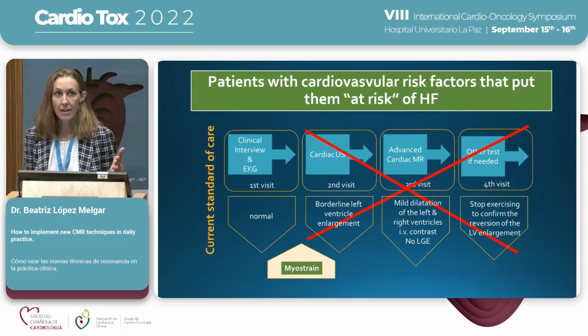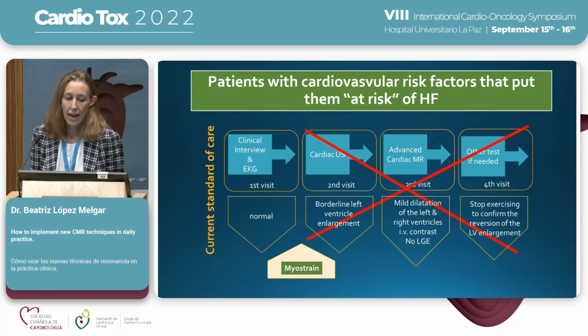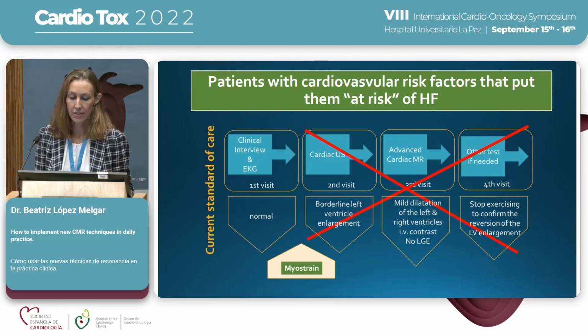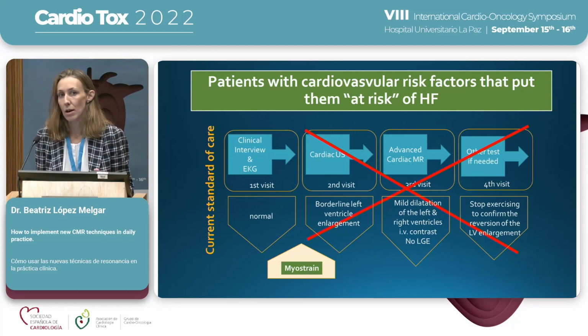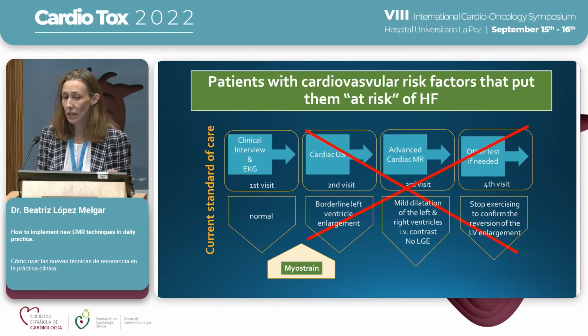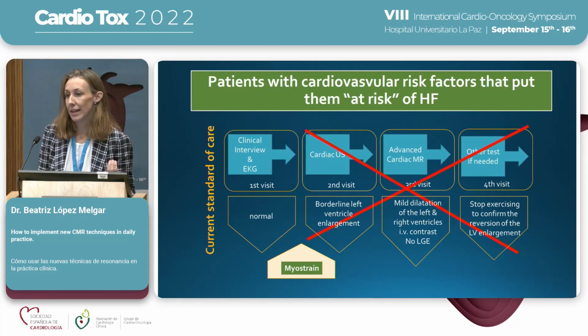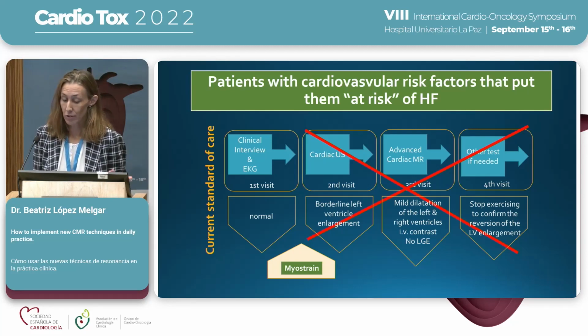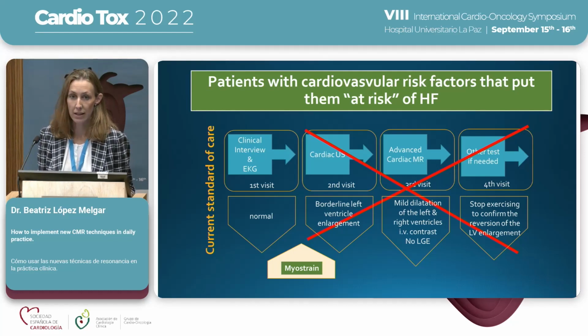Also, to me, this case is representative not only for athlete's heart, but also for those patients that are at risk of heart failure, those patients that I mentioned with hypertension, diabetes, etc. Looking beyond, maybe we can do MyoStrain as a first line test, because we can speed up the diagnosis, we can avoid unnecessary tests, and you can also avoid delaying treatments if the patient really needs them. And as you can see, this is a very huge spectrum. We are talking about a population level, because we are talking about cardiovascular risk factors, so this test that is fast and simple and doesn't need contrast can be implemented quite easily here.